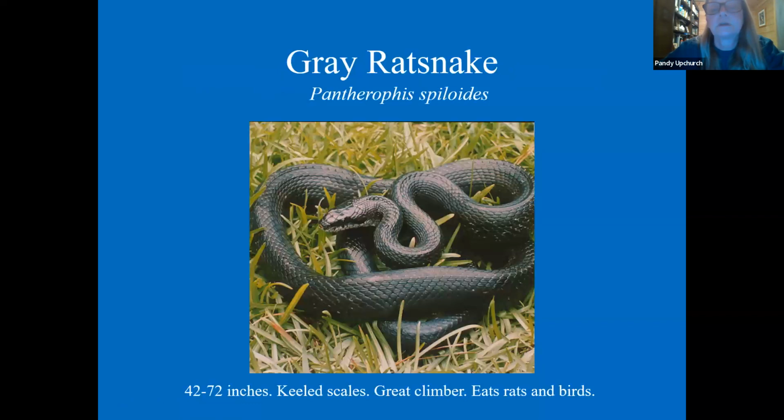And this is a rat snake, probably the most common snake that we get calls about and people see in Tennessee. Oh, look at this. They can get up to 72 inches long. So this is a long snake. See, they've got keeled scales. You can see that keel in each scale, and that's going to help you identify this as a rat snake.